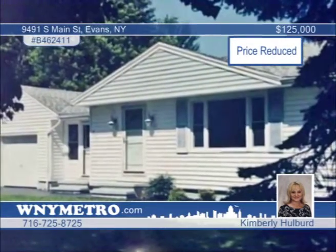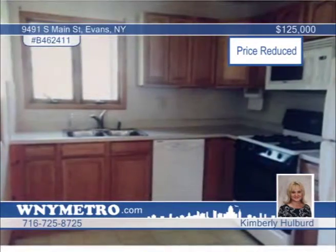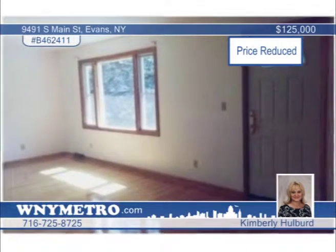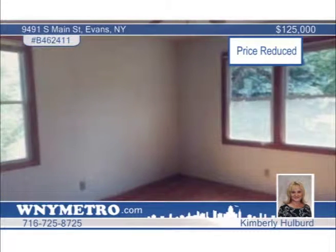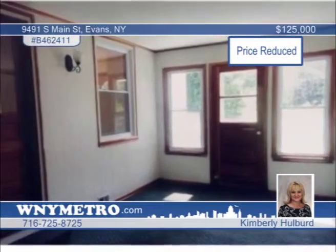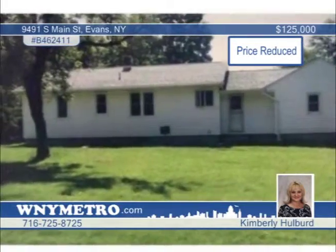Meticulously maintained and well-built, this 3-bedroom ranch is situated on an acre lot. The kitchen features newer molding with oak cabinets and countertops, and a built-in microwave and dishwasher. Beautiful refinished hardwood floors are throughout the home, including the combination living and dining room. The full basement includes a drain tile, and the one-car attached garage joins a double blacktop driveway. Stove and refrigerator are negotiable. Call Kimberly Holbert to explore this great home.